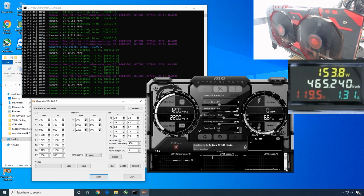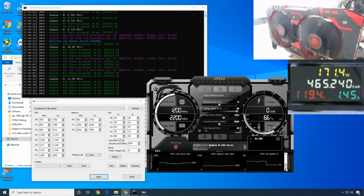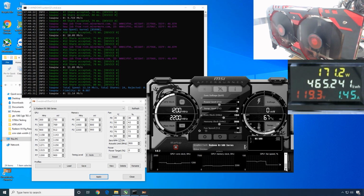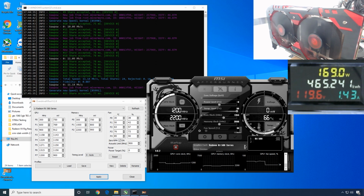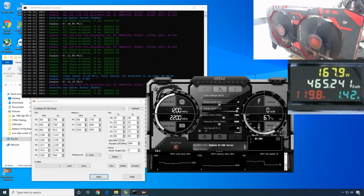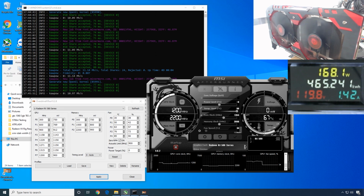So I'm assuming the power consumption for this GPU is probably, let's see here, I'm guessing 130, 125 watts at the wall for the GPU. But yeah, just a disclaimer, you guys can see the power consumption at the wall. This is for the total system, 168, 170 watts for the whole system. So that includes the motherboard, CPU, RAM, riser, everything.